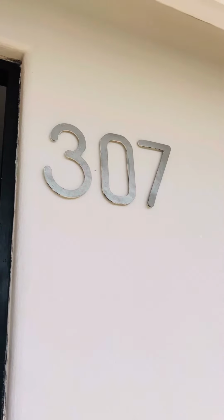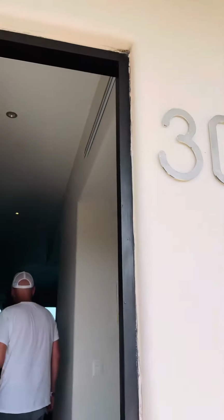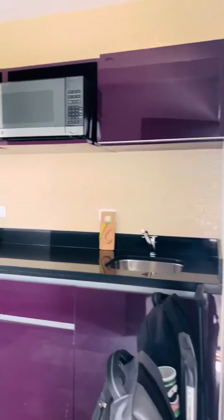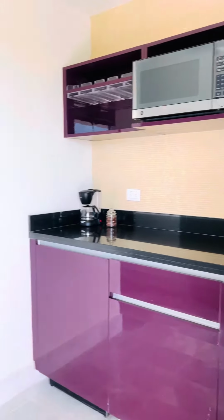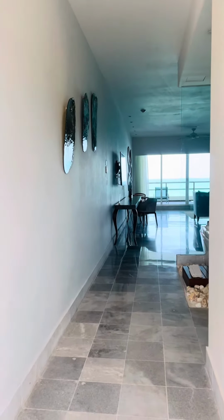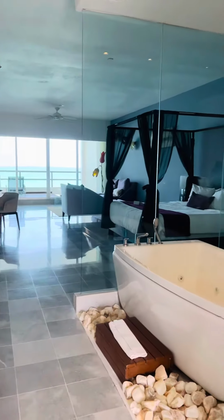We're at Census Hotel Artisan in Playa Paraiso, which is in between Cancun or Playa Morelos and Playa del Carmen. This is our room.